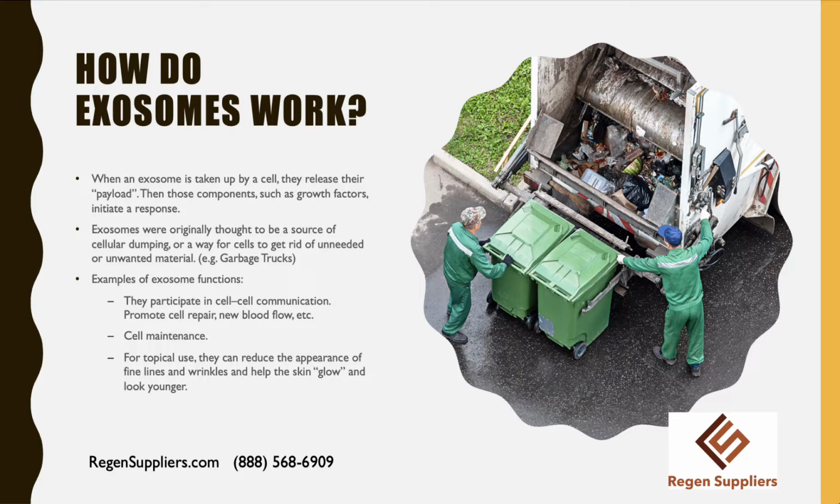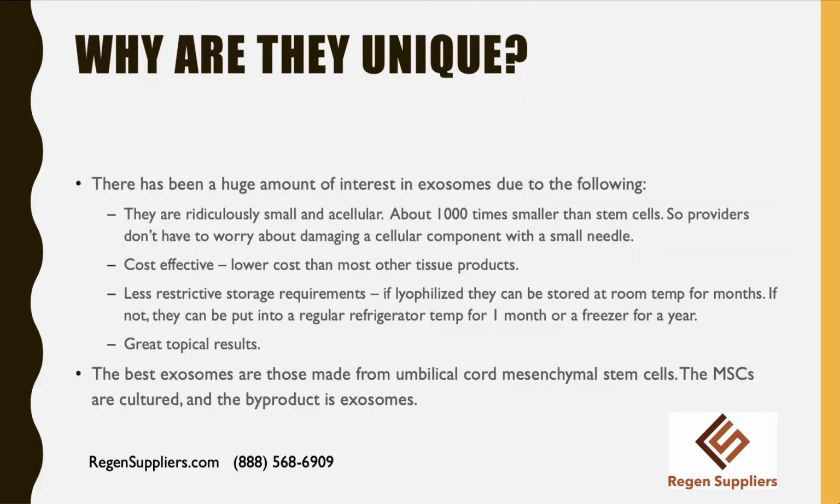Here's some examples of functions that we've discovered. They participate in cell-to-cell communication, which can promote cellular repair, new blood flow, etc. They can also participate in cellular maintenance. And for topical use, often in Medspas, they can reduce the appearance of fine lines and wrinkles and help the skin have that glow, which makes people look younger.